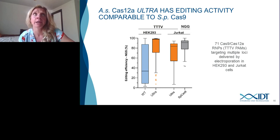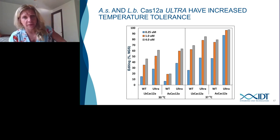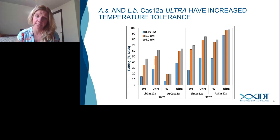And additionally, as I mentioned, we work very closely with our bioinformatics team. So now we are going even further to try and design an algorithm to isolate out any of those low performing sites. But you can see by just random selection of guide RNAs, we are getting very high levels of editing now with this Ultra. And then the second side of this graph is showing in Jurkat cells, comparing this now to Cas9 and looking at guide RNAs in similar genomic regions, where we're able to now see editing levels that are very comparable to Cas9 using Cas12a Ultra.